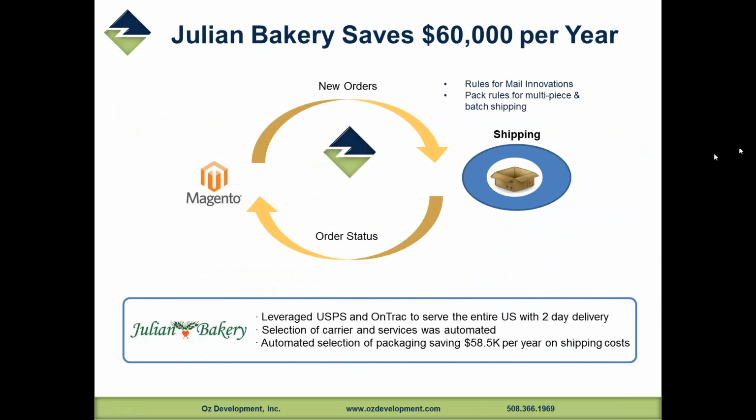They can now get with those 2 carriers 2-day delivery anywhere in the U.S., which is important for things like breads, consumables, where there's a date they might go stale, those sorts of things. If we could go to the next slide.